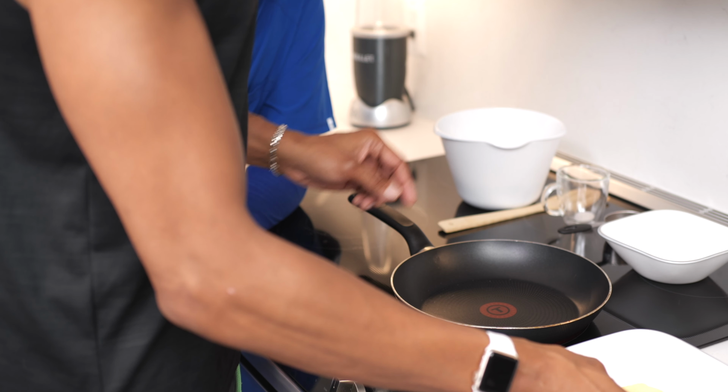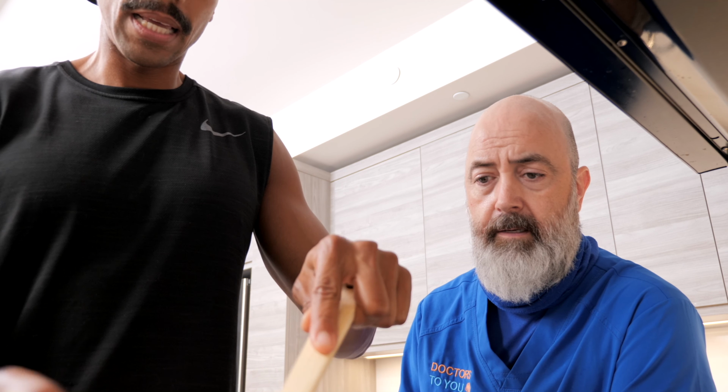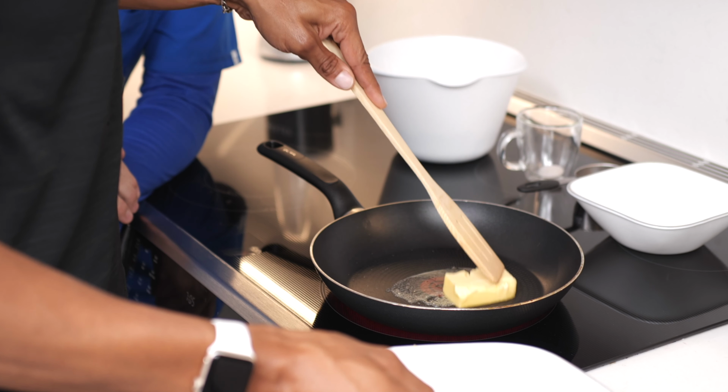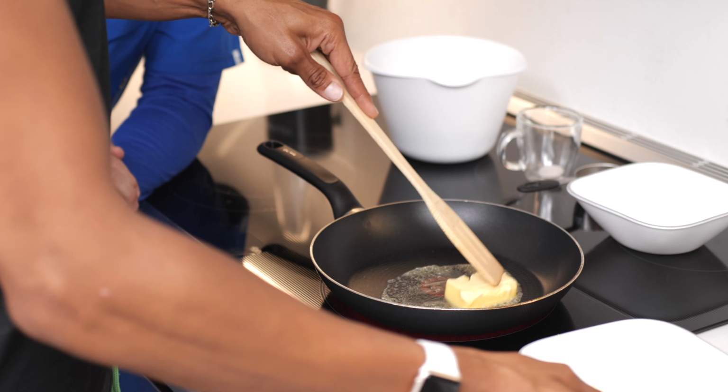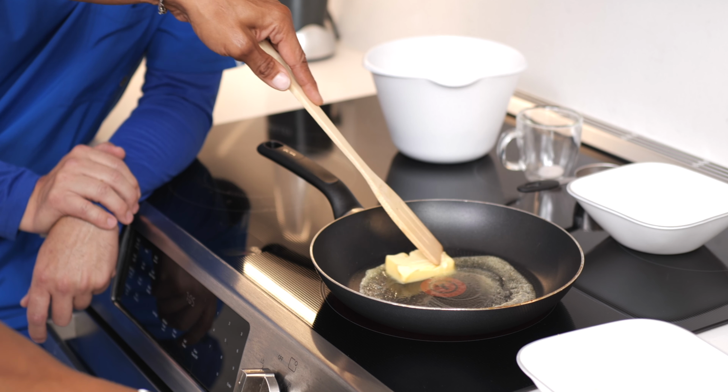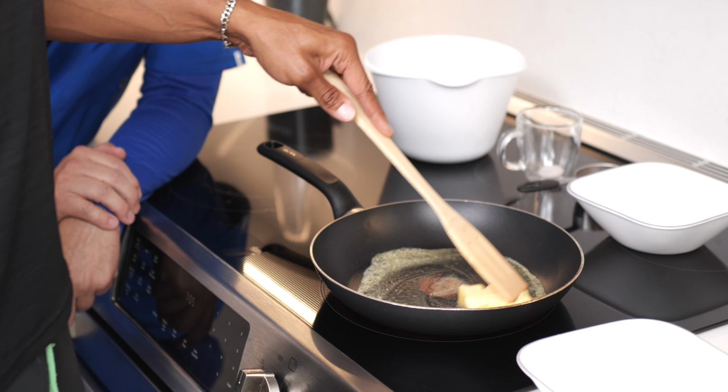So we're gonna put the butter in first. Let's get it nice and hot. Yes, that should be nice and hot. We should get a little sizzle going. Yeah, there we go. Oh, nice. That's great. May want to just turn it on just a little. There we go. Good.